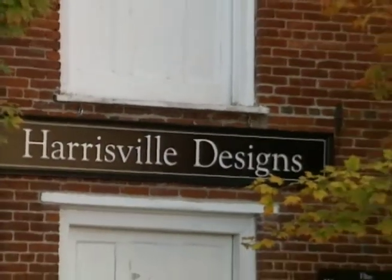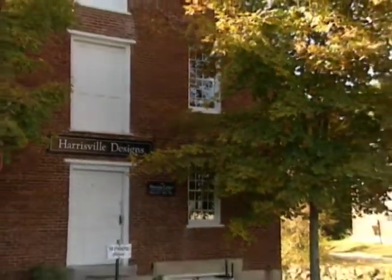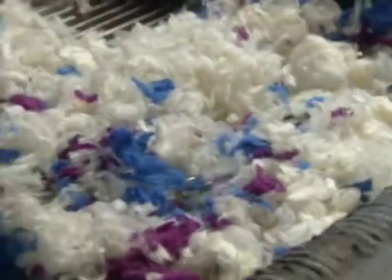Not far away in New Hampshire, this company makes looms, and they have a spinnery. Today, they're working with color. They start by mixing blue, purple, and white wool. On the carder, the colors blend together.